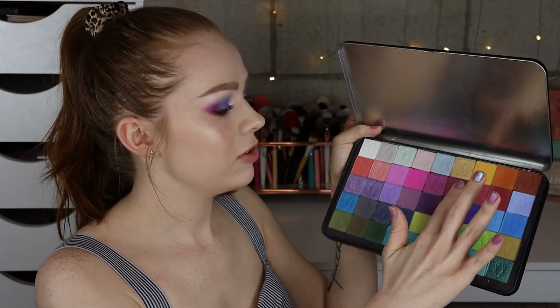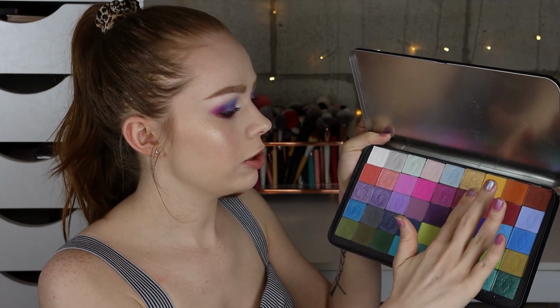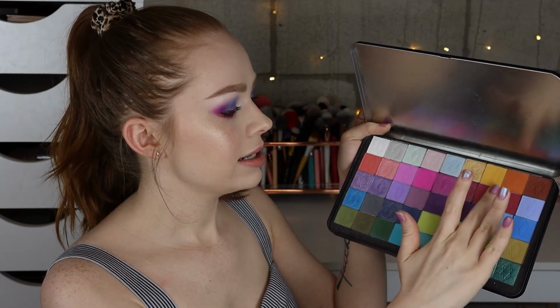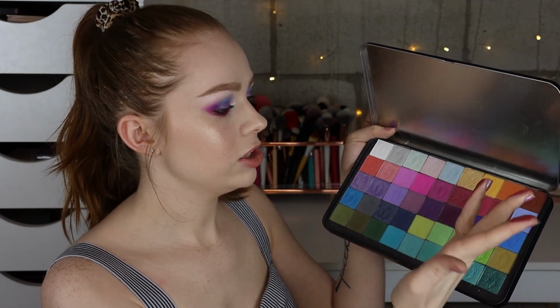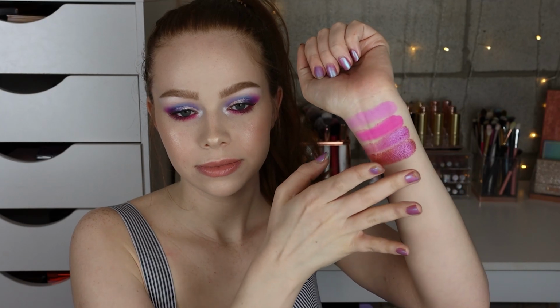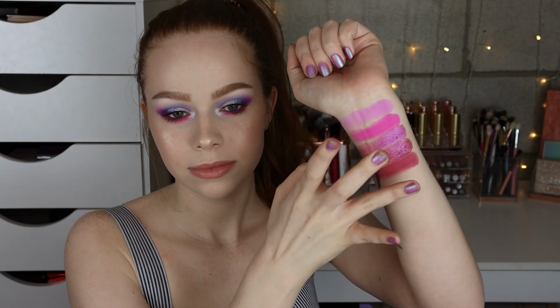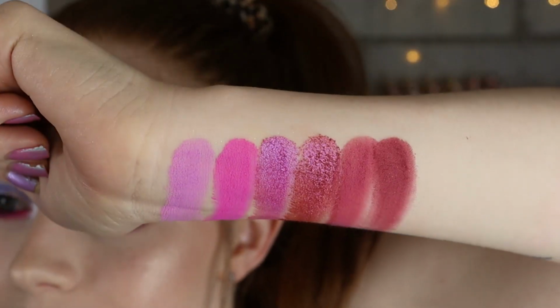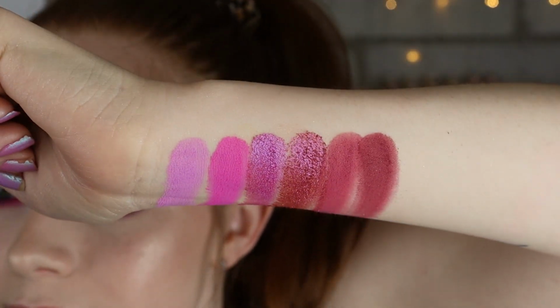All right, next we have Mainframe, which is another kind of pinky purple duochrome, but it's a little bit darker. And then we have Terminus and Cascade, which are very similar. They're both kind of deep pinky burgundy shades, but Cascade is a little bit deeper. So there are all of the pinks.